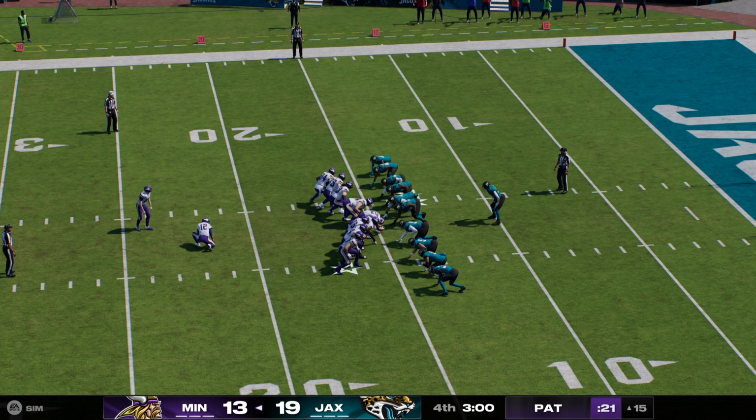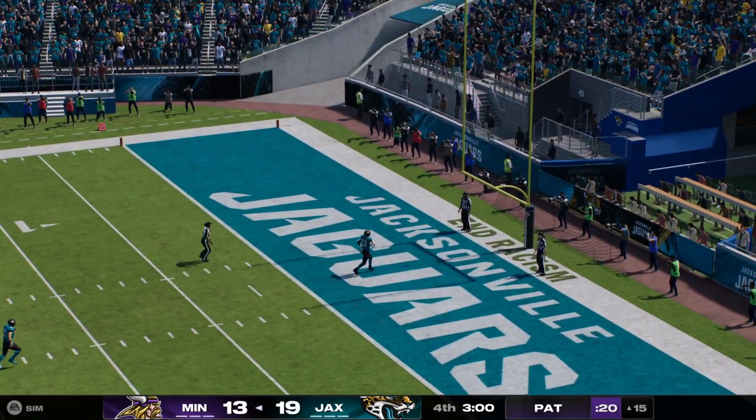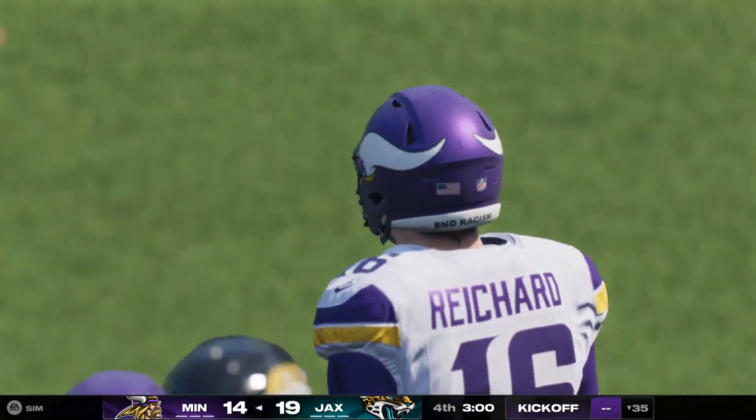Well, Mike, at the very least, they've given themselves a chance, but can they get a stop and get the ball back again for a chance to go down and really make this one interesting?